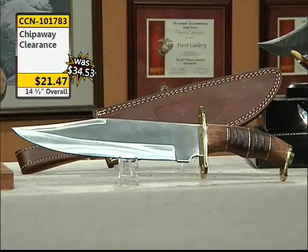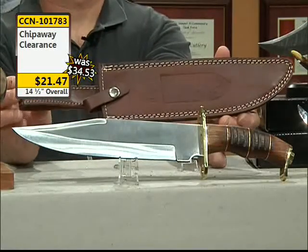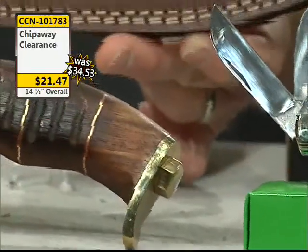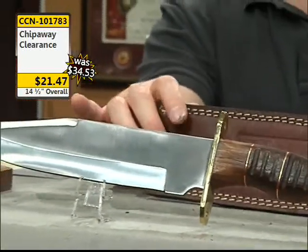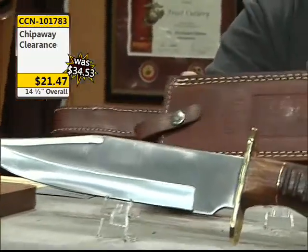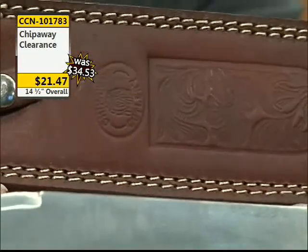$58.40. That's today's special. Here's a chip away clearance, Buzz. It sure is, and this is a big boy, 14.5 inches overall. Bob, look at the sheath you get with it. Man, that's $25 worth of sheath, and we're only asking $21.47 for a 14.5-inch knife with that hardwood handle, brass pommel, brass guard. That's a double-stitch leather sheath embossed on top right there, and that's that long clip blade on front. 14.5 inches overall for $21.47.